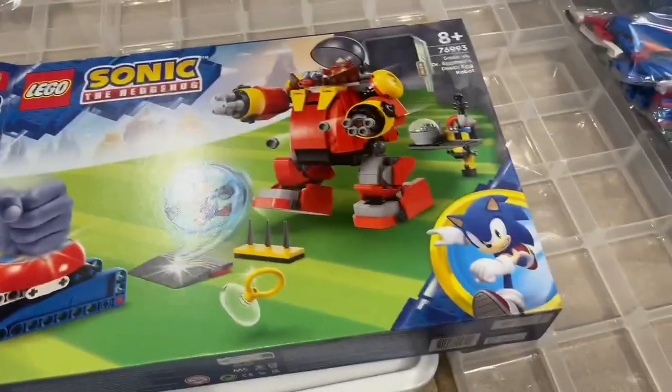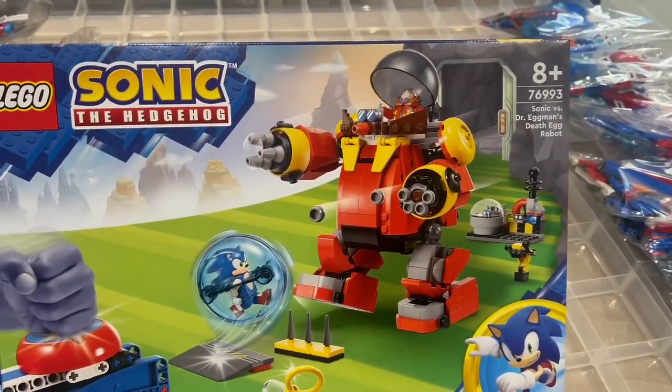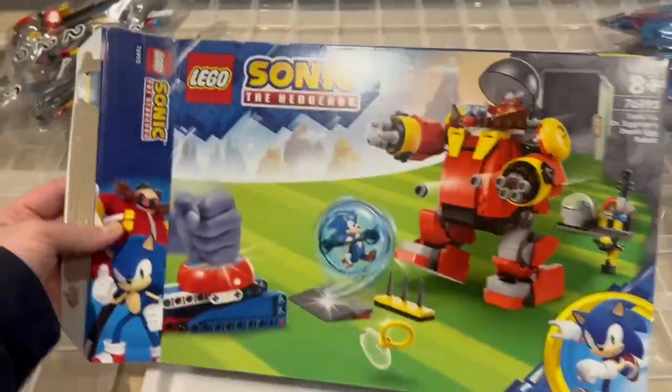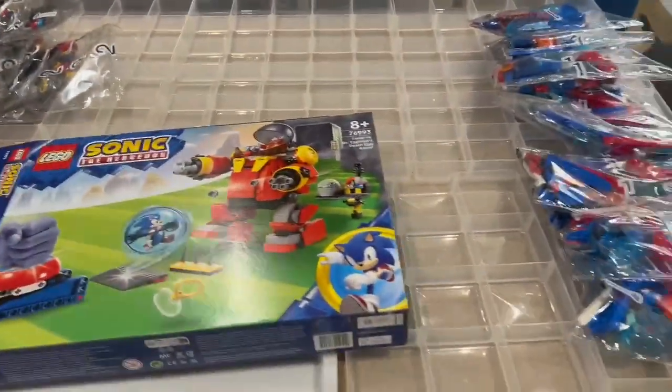I've sorted a couple of orders, so now I've decided to start with parting out the Sonic 76993 Sonic vs. Dr. Eggman's Death Egg Robot, times 8. They've all been emptied out, bag 5, bag 4, bag 3, bag 2 and bag 1. So I'm going to get these sorted.